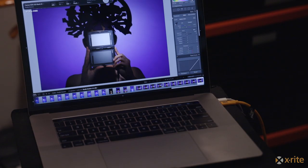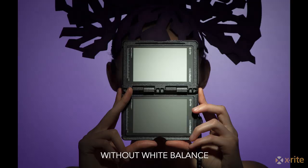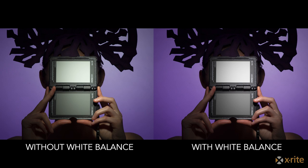I can remove any color cast to the scene, and you'll see here a little bit of a shift to the color balance and the tint. For the most part, I find that when I shoot a flash white balance with my Profoto strobes, the change in the white balance is pretty minimal. The other power of the ColorChecker Passport is in creating custom color profiles.